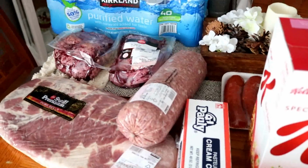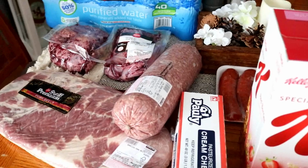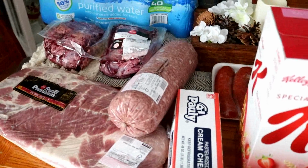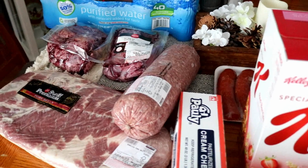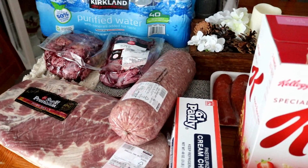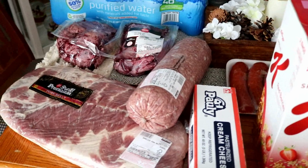Okay guys, so we just came back from Costco. We actually have a business center that's close to us, so we tend to just pop in there instead of going to the bigger store. But yeah, if you see things here that you may not find in the regular Costco, that's why. It's because we have a business center. So let me show you what I got.